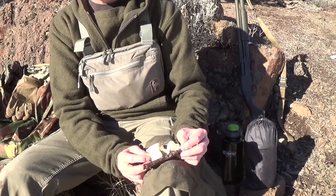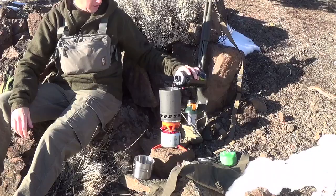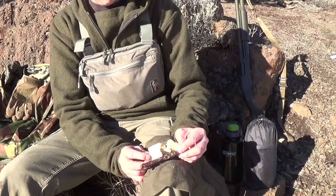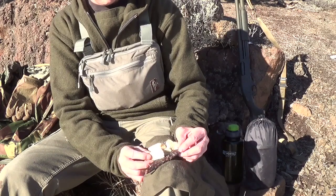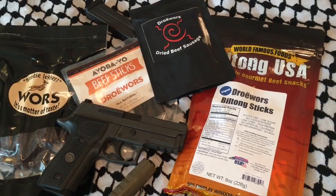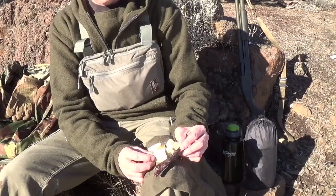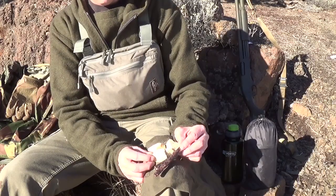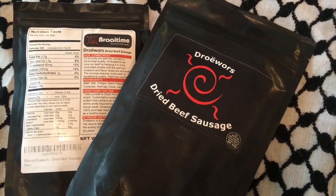It's a nice little lunch. It stays with me for a long time. And it's a great pocket food for on the trail too, just to have in my pocket and munch on as I walk along and need a little bit of extra energy here and there. There's several different kinds of the Droewors, but my favorite is made by a company called Braaitime. The Rusks also are available through Amazon.com.